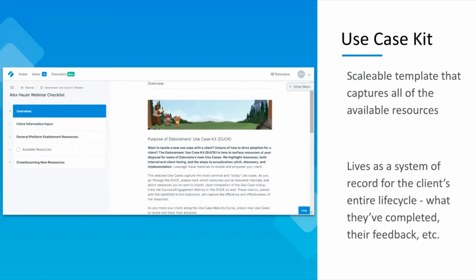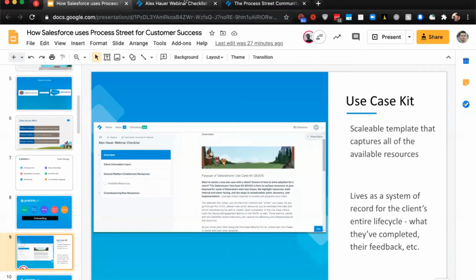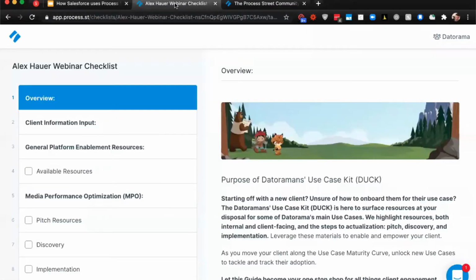Because as much as we can templatize, each client is unique and deserves unique service. Fortunately, Process Street allows you to standardize while also allowing for that uniqueness. It's the best of both worlds. So I'm going to jump into the platform and show you a sanitized version of our Datorama use case kit. Fortunately for me, Blake has already pulled it up, which is very helpful.